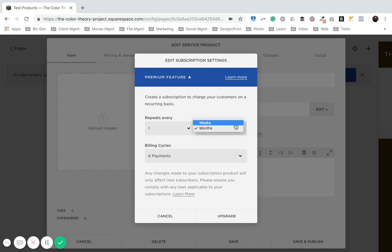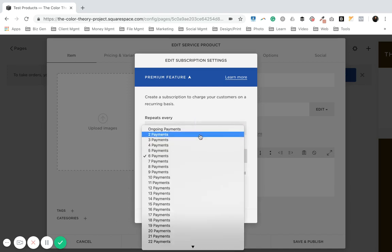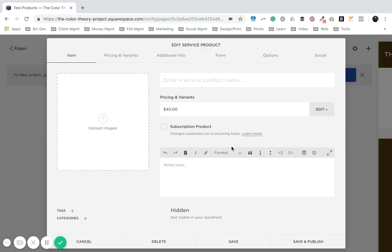I think weeks is in here too. So maybe if it's a payment plan for a service, you can do every 2 weeks after 3 payments, whatever makes sense for the type of product or service that you're trying to provide here. It's super easy. Of course, there are no super advanced features, but I'm not sure that PayPal or Stripe does anything more than this. So it's definitely competing with what the other programs already have.